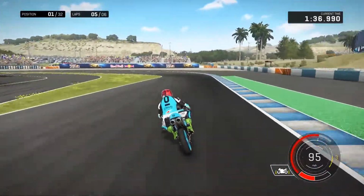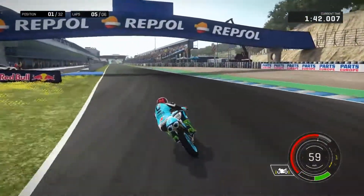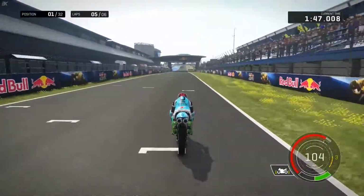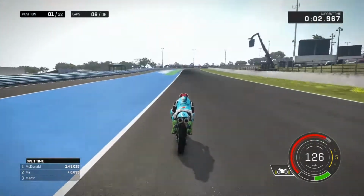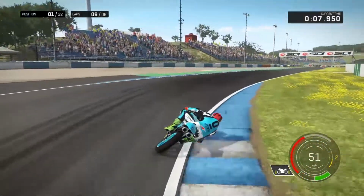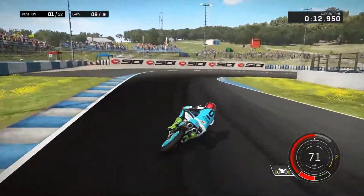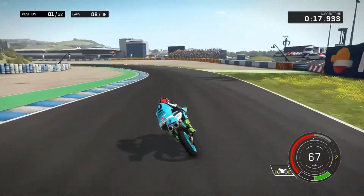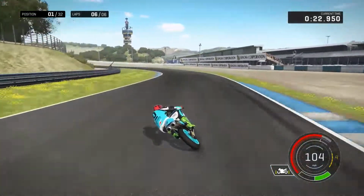As he goes into the final corner for the penultimate time. Gets a smooth run out of it. Fantastic for McDonald as they head onto the final lap. One lap to go for the Kenyan, and he's got over a half-second lead on Mir. Look at that rear tyre, solid as a rock, hardly worn at all. Front tyre hardly worn as well. Thought tyre would be an issue around here in Jerez, but definitely not for Patrick McDonald.